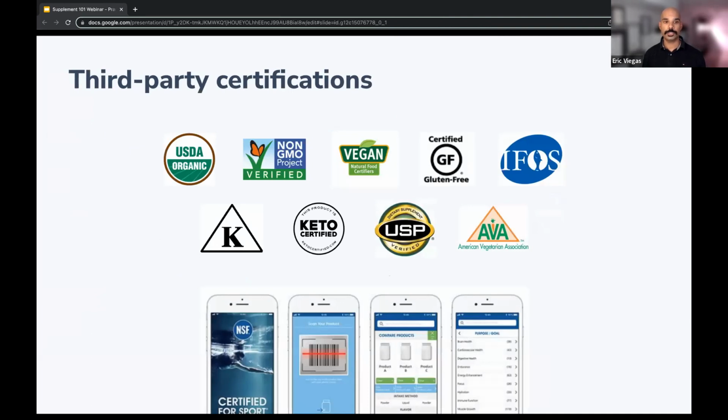Again, I would encourage you to take a look at maybe our in-app filters, look at those third-party certifications that you can enable, search them up, learn a little bit more about them, because again, you'll find that organization that aligns with your values and goals in practice. And it can make it that much easier to select a high-quality supplement.